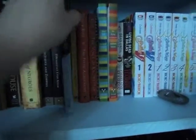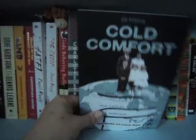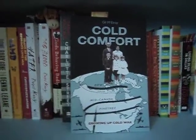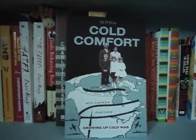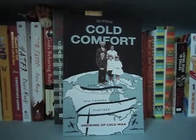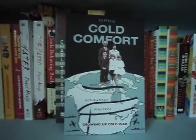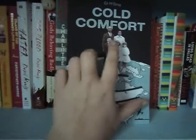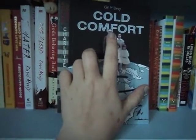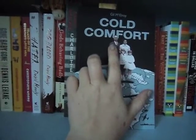Then there is a book here I wanted to show, because it's actually by my uncle Gil McElroy. The book is called Cold Comfort. It's kind of part biography, part historical nonfiction about the Cold War and its impact on Canadian life. So if you look at the cover here, this guy in the spiffy suit is my grandfather, who unfortunately has passed away. His name is Don McElroy.